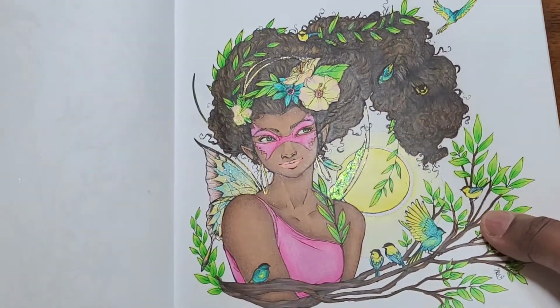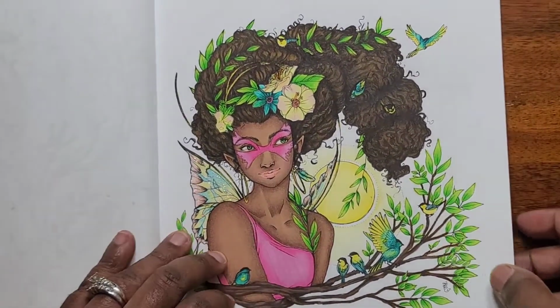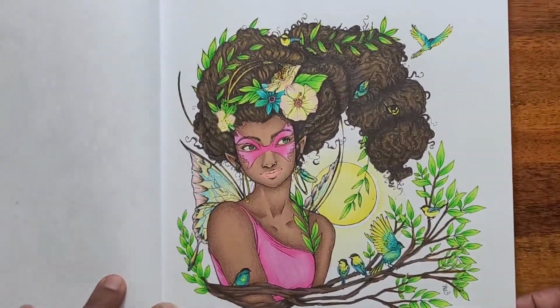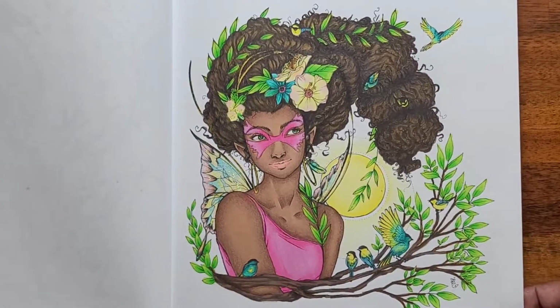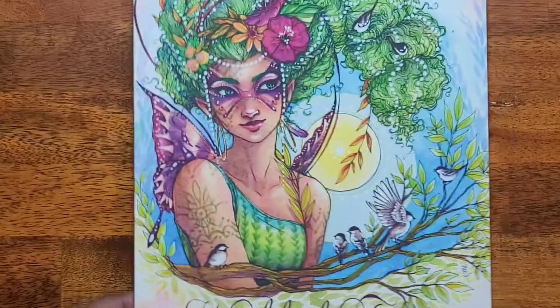You guys, I'm not going to be able to tell you what I used as far as colored pencils and stuff, unless I wrote it on the back. In this case, I did not. I do know that I did use markers as a base, but yes, I think she turned out really pretty. All right, and that is World of Fairies.